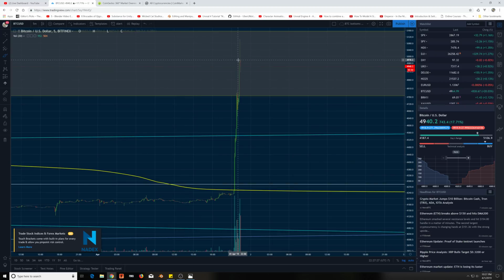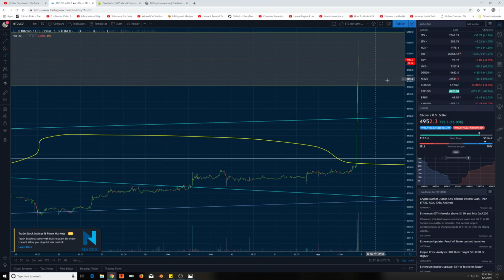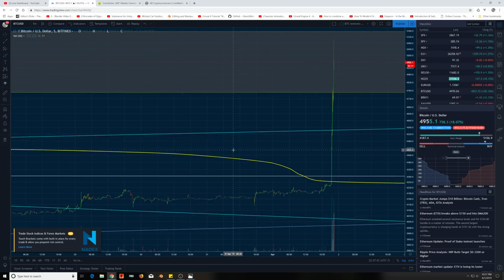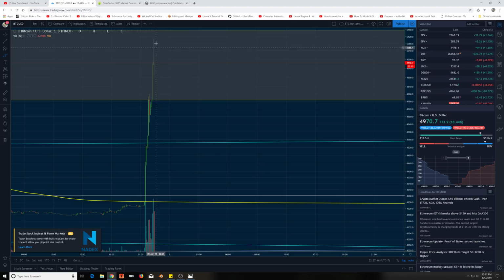Look at that. It's eating through that box. It almost went up to the top of that box with that wick right there. That's at 5. It went above 5,000, guys. See? Total lack of respect. Total disrespect for all the TA people out there. It just blew through all their lines.